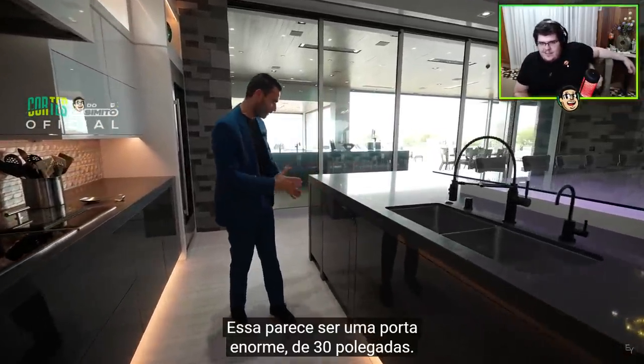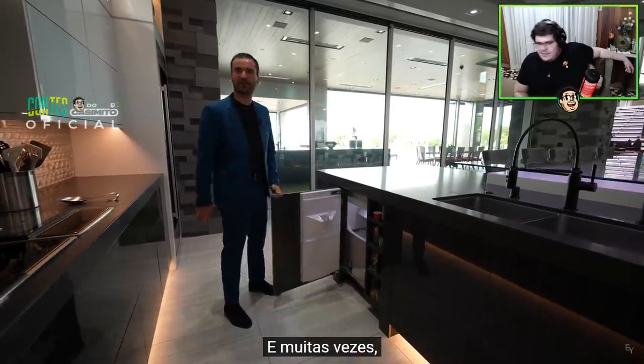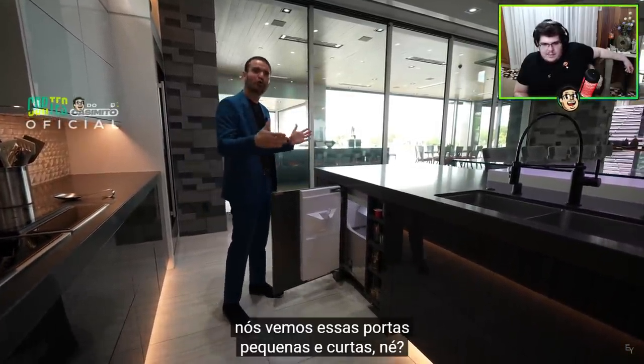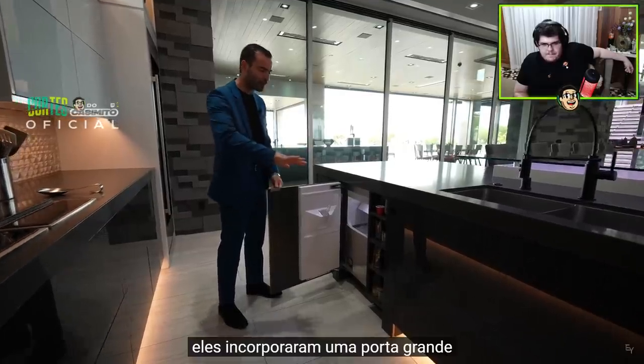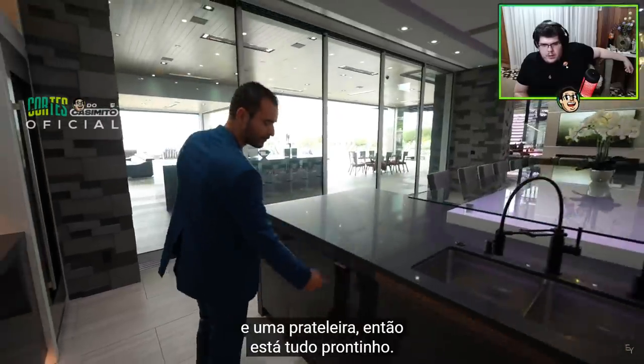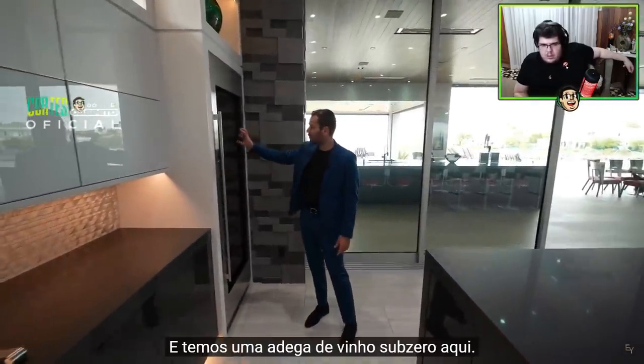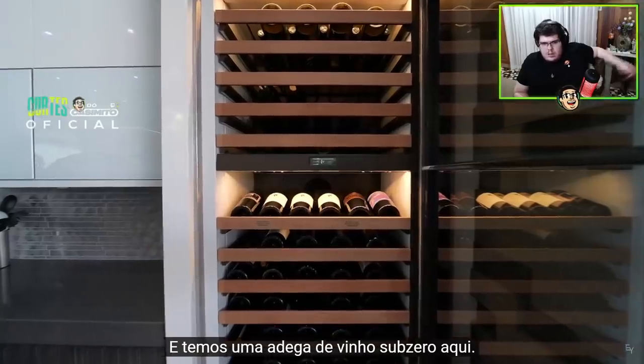This looks like a big panel door, like a 30-inch door. You open it, it is the ice maker and the shelf. A lot of the times we see those shallow, shorter doors, right? This time they incorporated the big door and a built-in shelf. So it's nice, ready to go. Wanted to mention that as well. Overall, very sleek kitchen, and we have a full-size Sub-Zero wine fridge here.